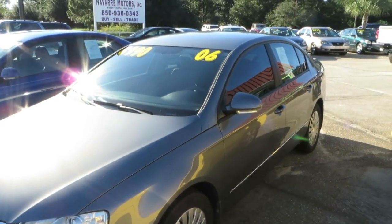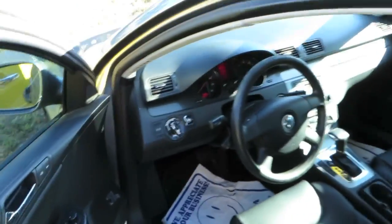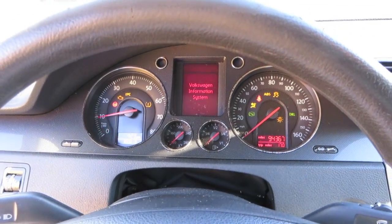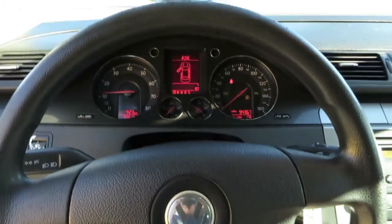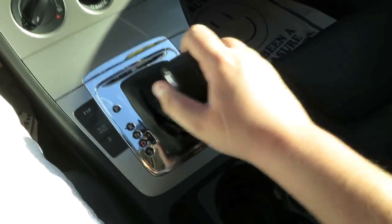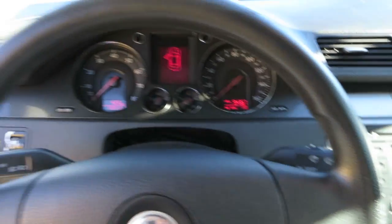Now for a 2006 Volkswagen Passat 2.0T. 2-liter turbocharged 4-cylinder. Black leather interior. This one has 94,000 miles on it. To start it, just insert the key and hold it in. Awesome. Smooth steering. Awesome.